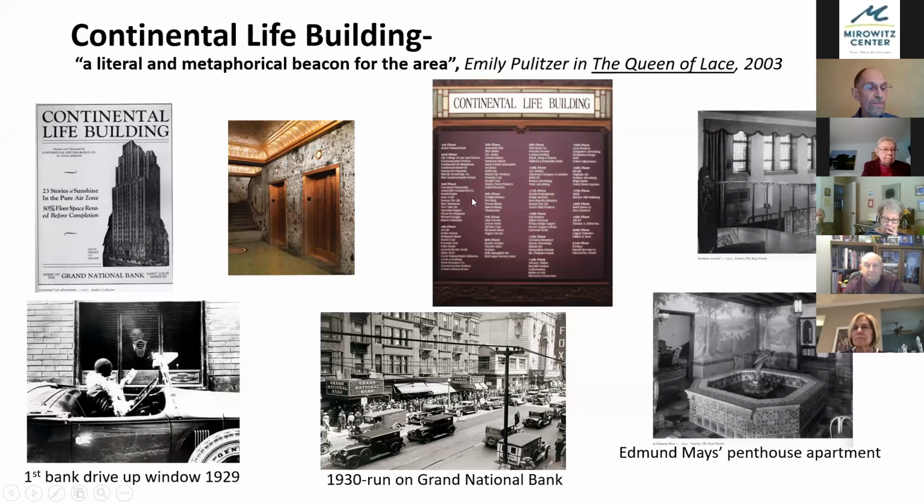And this register, I depict for you because it shows, and you may not be able to see it on this picture, the tenants that occupied the building. These were mostly national and regional offices of General Motors, DeSoto, McGraw-Hill, David O. Selznick Studios, and it goes on. The man who developed the building, Edmund Mays, lived in a penthouse shown at the bottom and to the right side. And this two-floor penthouse was really quite elaborate.